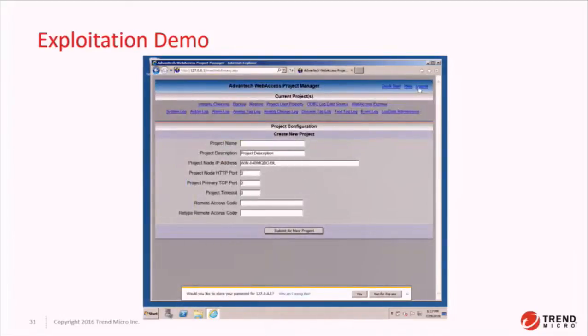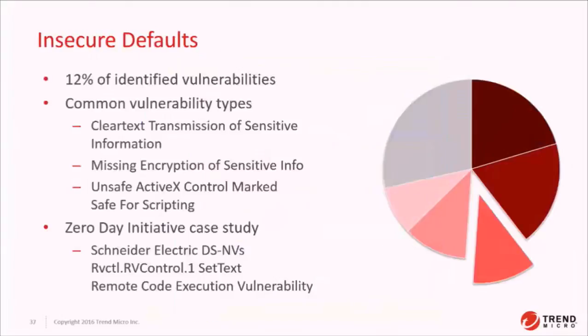So that one was sort of fun. And there's also a lot of insecure defaults in this space. Bad transmission of information, missing encryption, unsafe ActiveX controls. Yes, we're back to ActiveX controls.